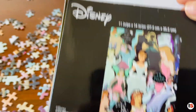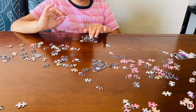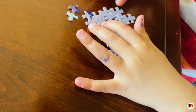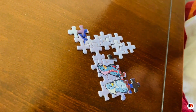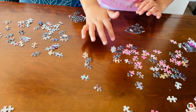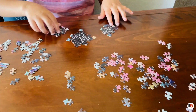Oh wow. This is the biggest puzzle ever. We've got some of it done, guys. It's not much, but we got some done. Guys, I did this much. I finished all three of these quotes. And I finished these two huge pieces.